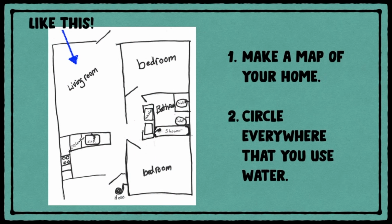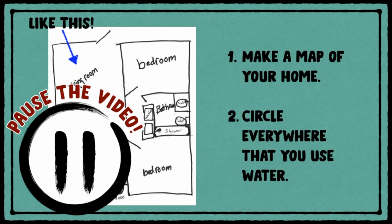Think about how you use water in your home. Get a pencil and paper and make a map of your home. Circle everywhere on the map that you can use water. Pause the video now and come back when you've finished your map.